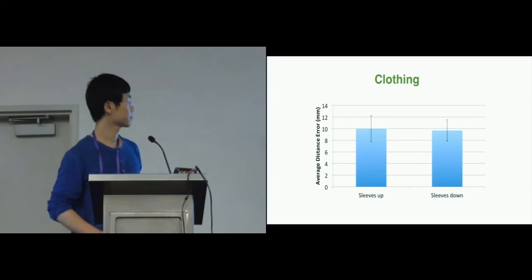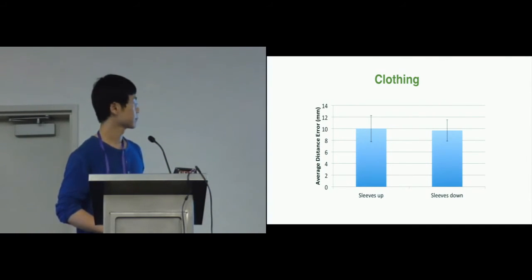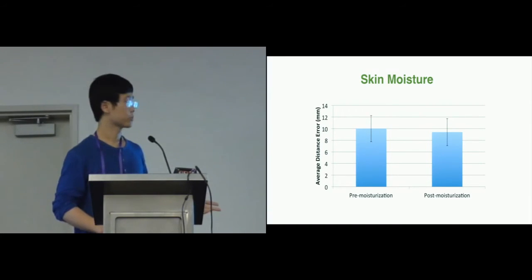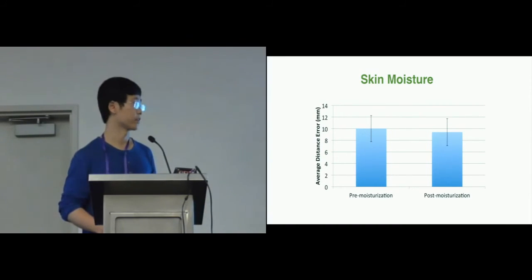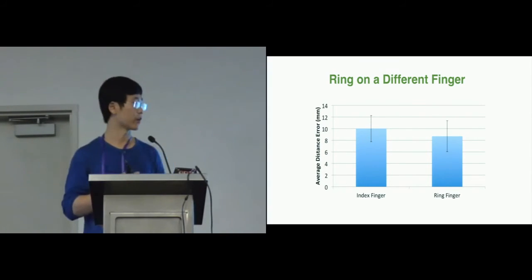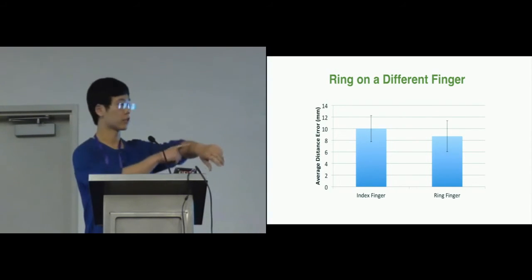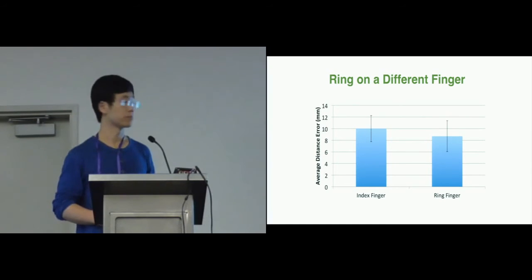91.8%. We also evaluated SkinTrack when there's thin clothing between the finger and the skin, and it shows no significant difference between the 2 conditions. Also, skin moisture doesn't have any significant effect on the touch tracking accuracy. We even put the ring on a different finger. Here, we put the ring on the ring finger and still use the index finger to touch, and there's no significant difference between them.